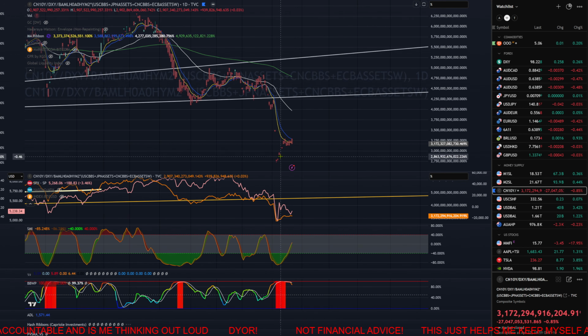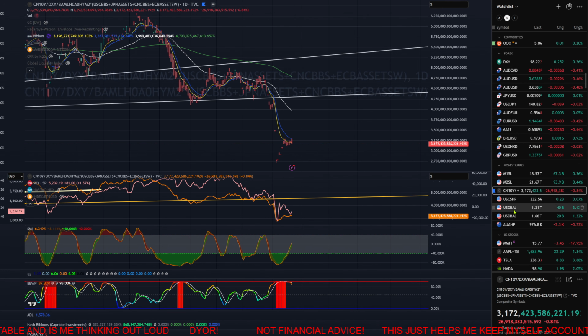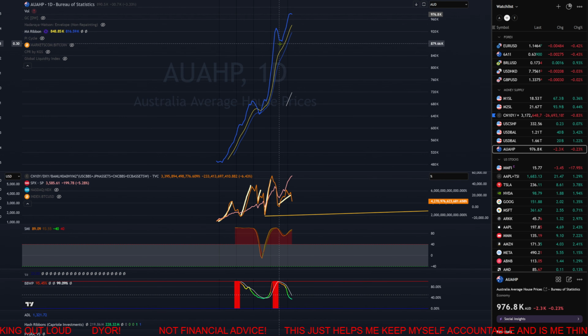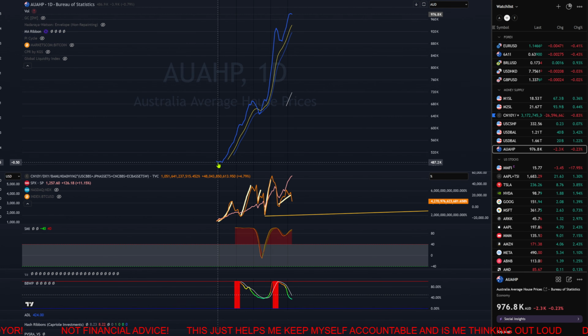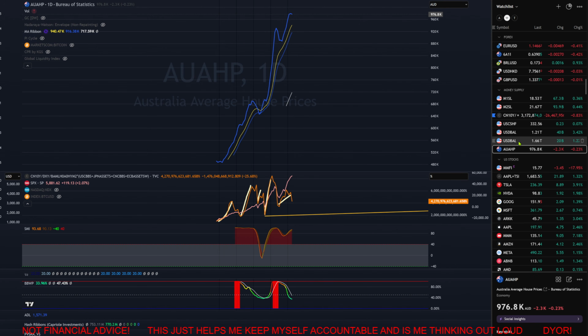So yeah, global liquidity is still just grinding up a little bit. Oh, we've got a new read on this one too, but look at that. Yeah, we've got the December read come through. So average housing prices in Australia has started to roll over. Typically, that happens around bear markets as well. March 2018. We don't go back to the GFC, unfortunately, on that one, but yeah.